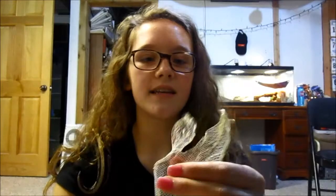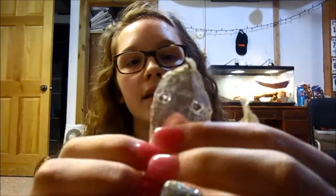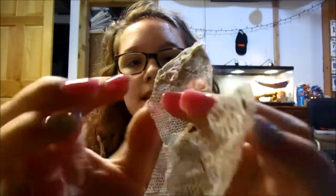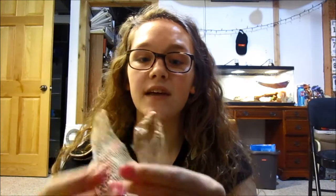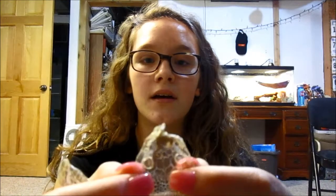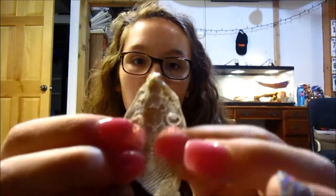I will try to get you guys to be able to see. That is the top of his head. Those little circles right there are his eyes. Snakes have little caps over their eyeballs. They don't have eyelids. They just have these little protective caps. So they don't blink or anything or close their eyes. And the caps shed just like the rest of their body. So that's those little eyes.